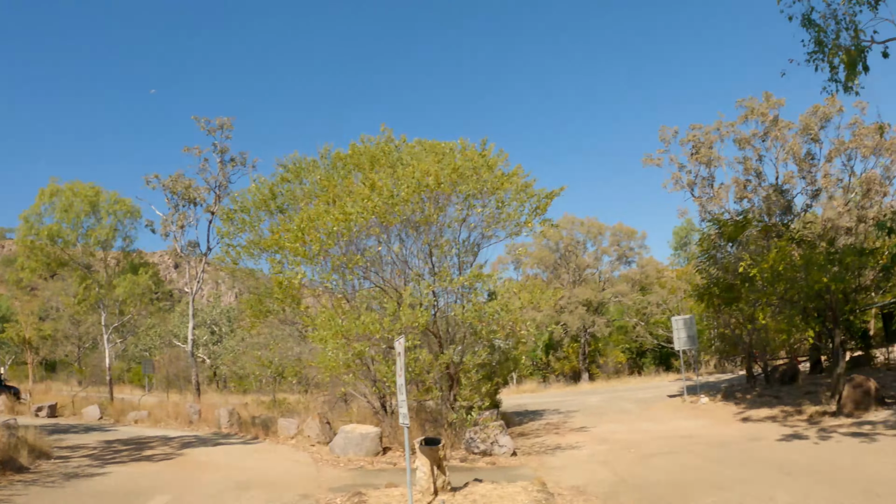Okay, so I've just pulled up in the car park at Edith Falls, just out of Katherine, and might even get a swim this afternoon. Everybody seems to be heading down there with pool noodles and things like that. I'll go down and check it out with the camera and might have to dash back to the car for some bathers. So there's a kiosk there at the end of the car park, so we'll just go for a wander this way.